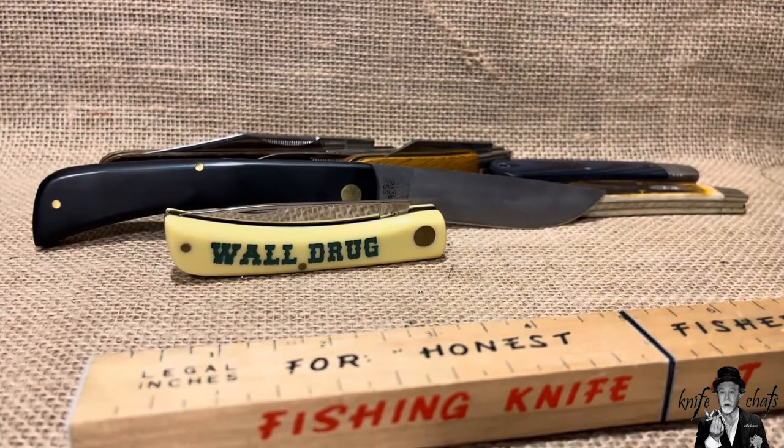So if you're moving from the modern folder world and looking for a single bladed knife in the traditional slip joint world, try the Sodbuster. You're going to be able to get it for dirt cheap, and you'll know if you like it or not. In any case, that's where I'm at.